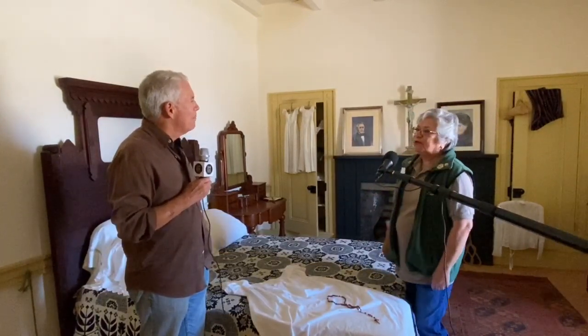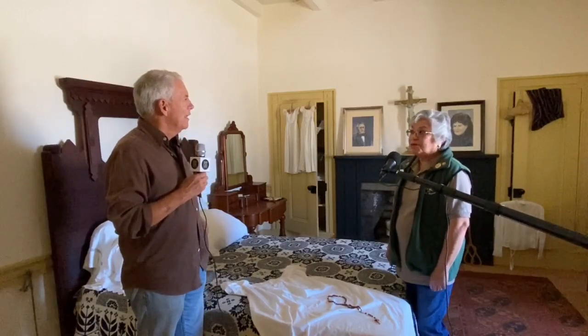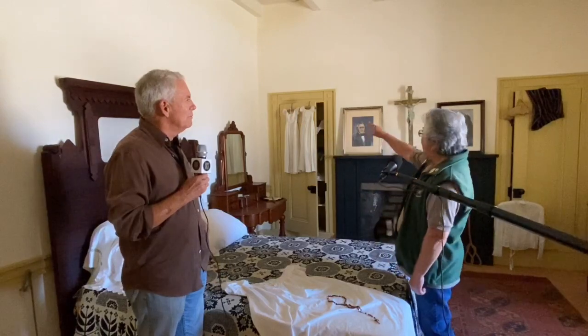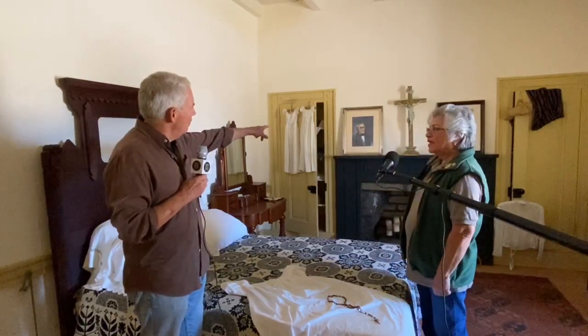Adobe homes did not have closets. This was something original that the captain, I think, thought up from his East Coast origins. Exactly. Now, is this them?